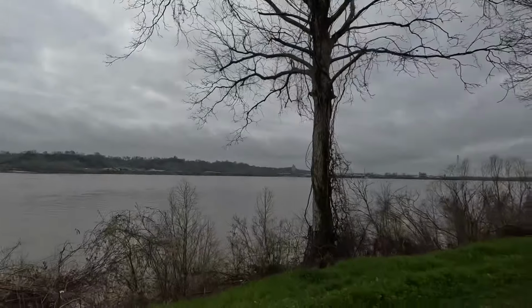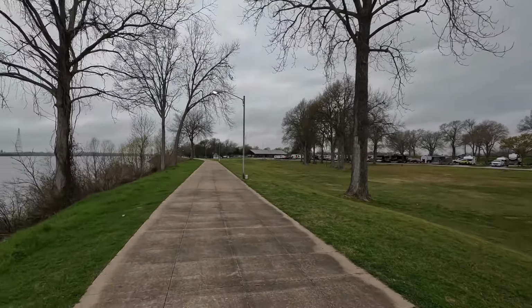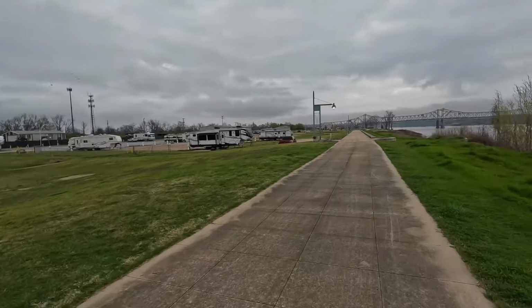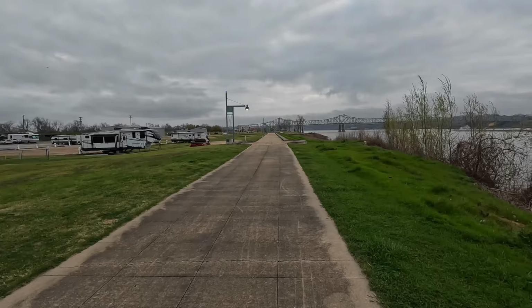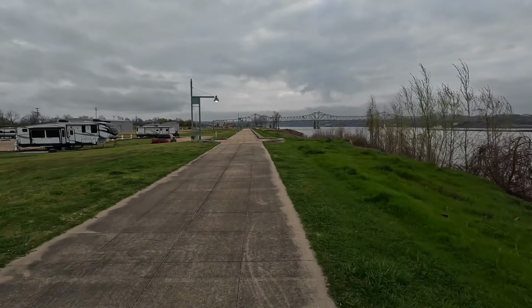Good morning from the Mississippi River, which is right beside me. Starting off the morning with my coffee and a little stroll down this river walk. So the river walk goes all the way through the campground. That's the campground over there. And this river walk goes past the campground. I'm not sure how far, but it continues on down toward the town of Vidalia. You can take the river walk all the way down.